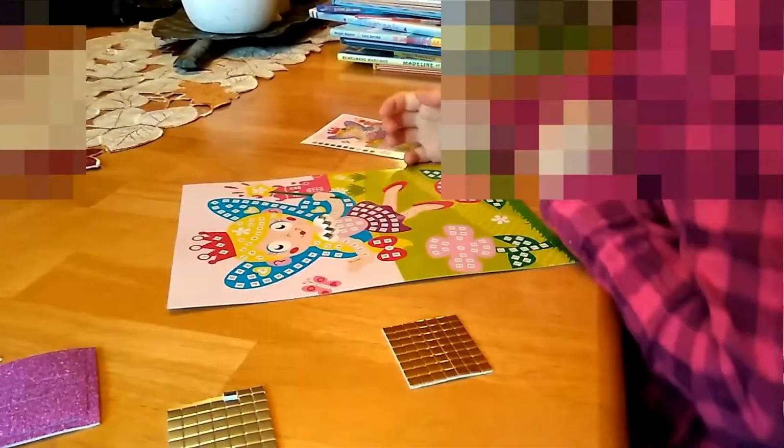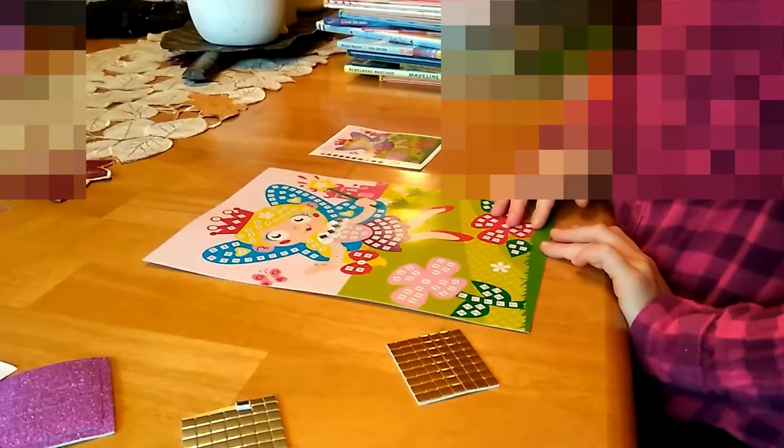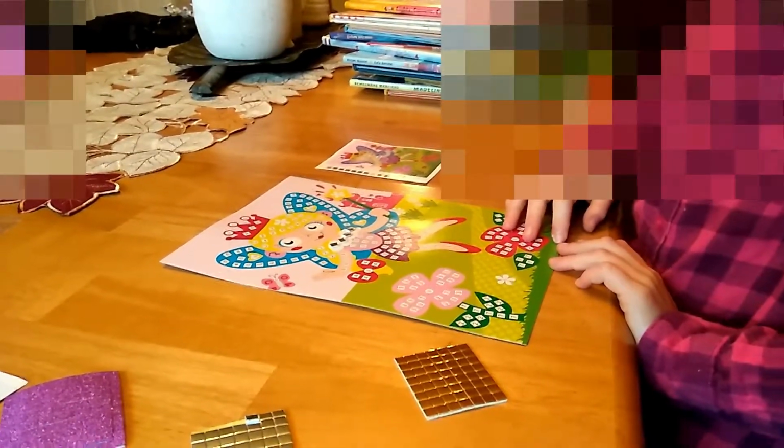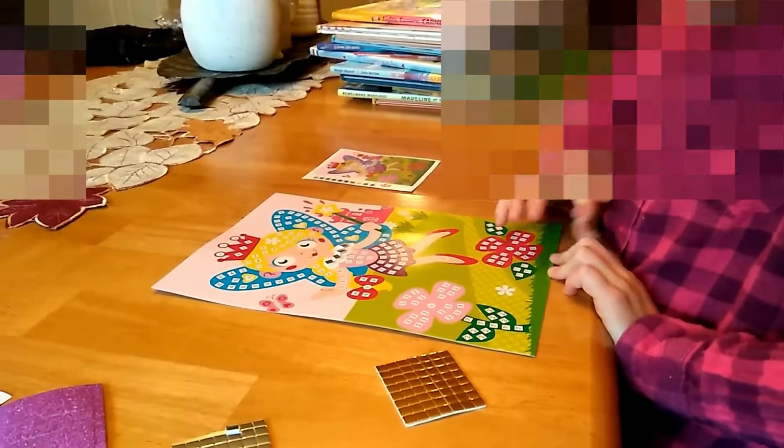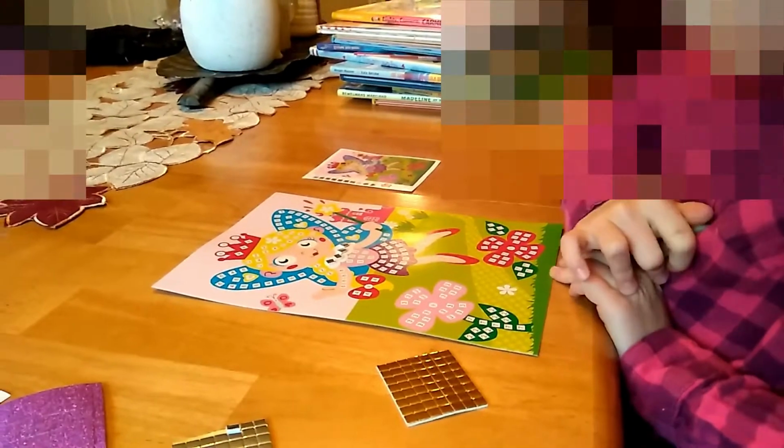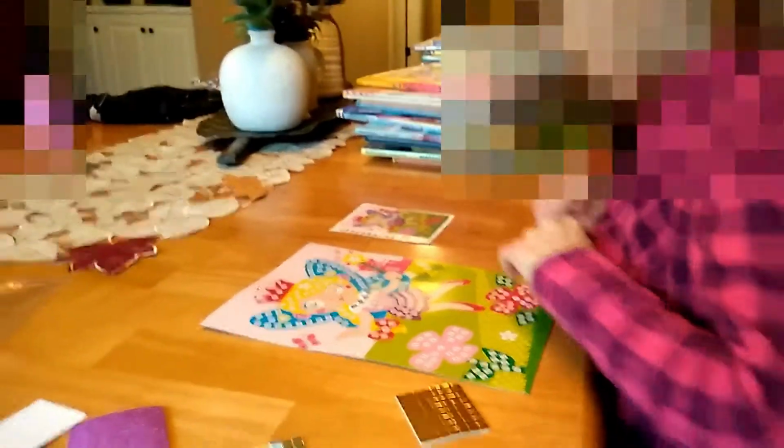She was matching the number ones and putting all of the gold where there were number ones. And she was really interested in continuing to do that. It was very motivating for her. Where's ones? We're looking for ones. I don't see any more ones. We might have to move on to 2. It's pretty. Okay. This is a cute little fairy.